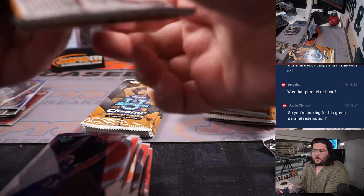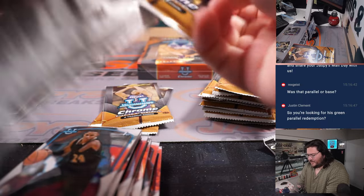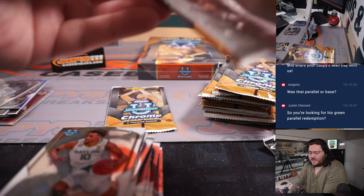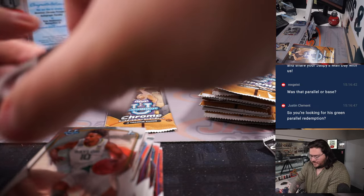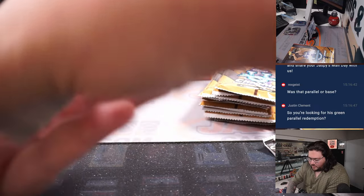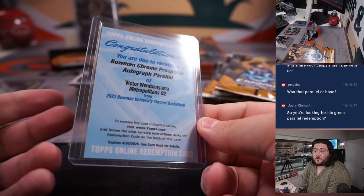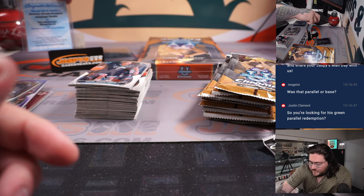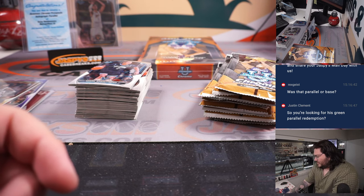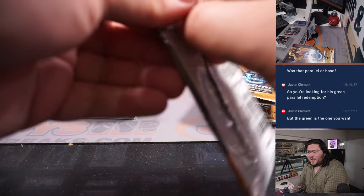For the auto, parallel. That's the interesting thing. So there are some theories that all of his autos are going to be numbered or have a color to them, that it's all going to be randomly decided, because I think all of his redemptions say the autograph parallel and not base. But I could be wrong, but autograph parallel. So some people think that that means that all of his autos are going to be kind of randomly paralleled for people. Like someone's going to randomly get the super, someone's going to randomly get a red or a green.